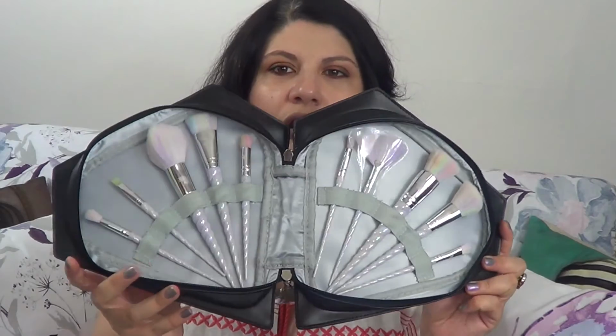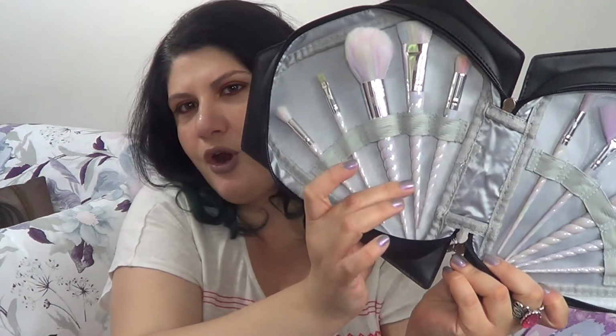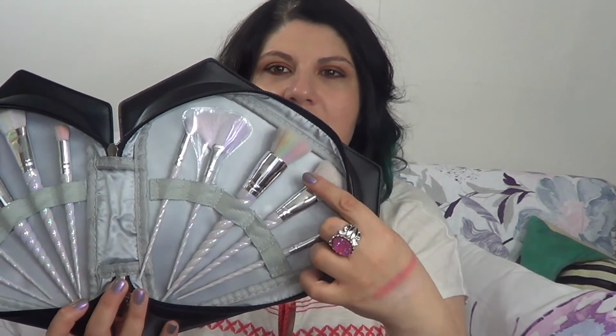So I love this bag a lot. This was a present from my friend Tommy, and it comes with 10, if I remember correctly, brushes. I have used them all for a couple of weeks, and I decided to just give you an overview. All the brushes have this unicorn, iridescent, beautiful, pearly white handle, and then the hair is this pastel rainbow color. I will just have my cheat sheet here to remember the names of the brushes, so I can talk to you a bit about them.